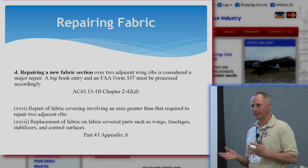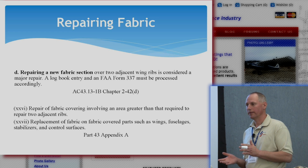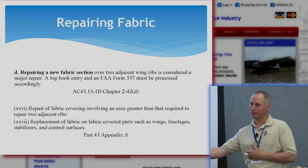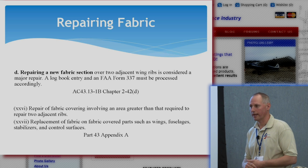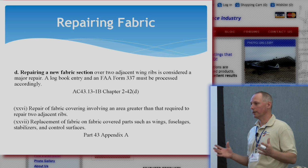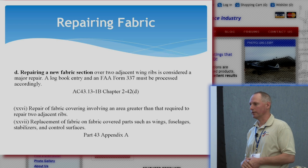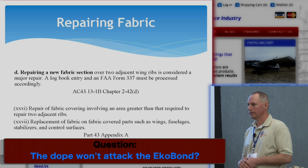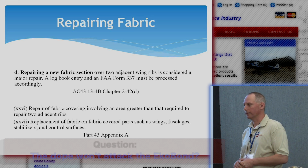I would say yes, especially in a minor repair, because that's what that airplane has the STC for, that dope. So you should be able to use that. If you're recovering, if you're doing a major repair, I would not. I would use ours. So the dope will attack the Ecobond? It won't bother it at all. No, you're in good shape.